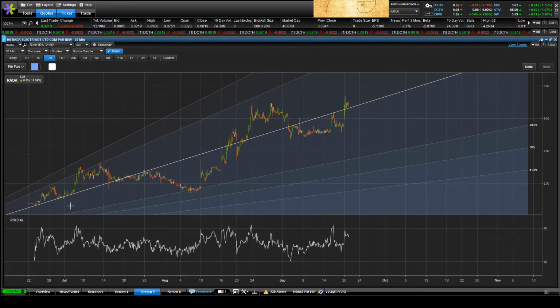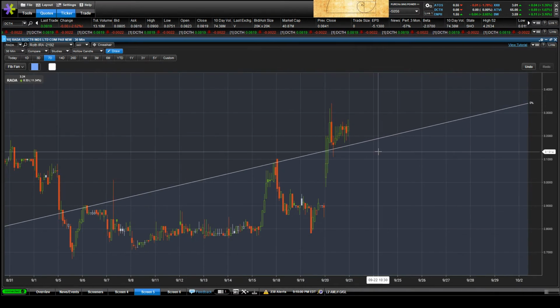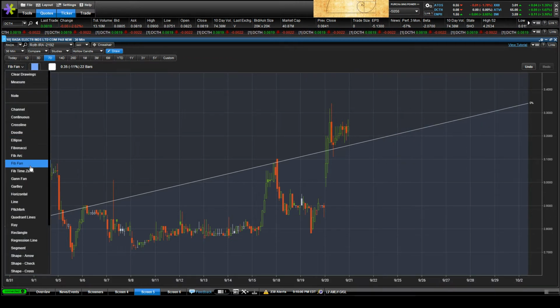I would not be too scared of holding this if you still have it, and I would just see how much of a dip you might be able to look at before you buy in if you're waiting to buy in. Honestly, probably around 319 or so is not a bad buy for a quick play.